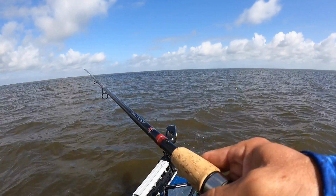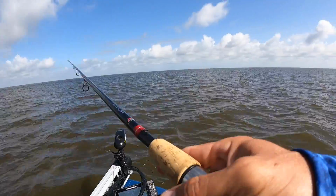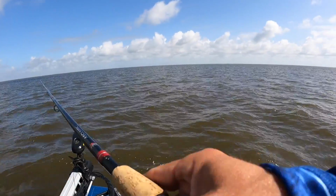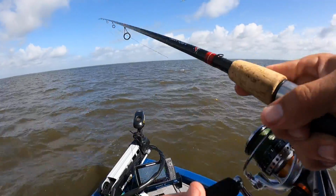All right, one fish. I think I'm gonna mosey. These birds are being really lazy. If I'd been here an hour ago, I'm sure they would have been working a lot harder. They're just all real full. So let's make a move. Let's see what we can find.